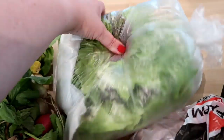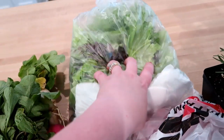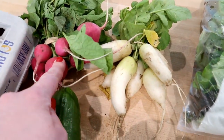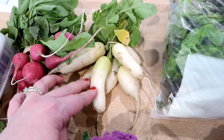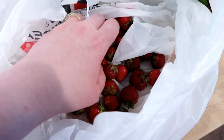I got some lettuce. This is a bag of homegrown lettuce. I actually bought this same thing 2 weeks ago, and we used it as a side salad for dinner one night. It was really good. And then I got some radishes, some red radishes and some white radishes. So I'll probably wash these, cut them up, and maybe do some veggie and hummus or veggie and dip snack boxes. I did get 1 pint of strawberries.